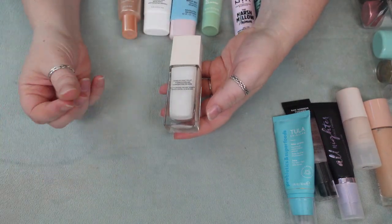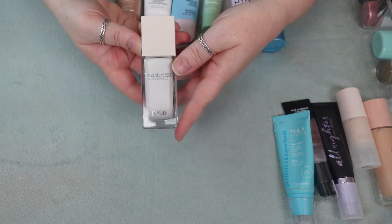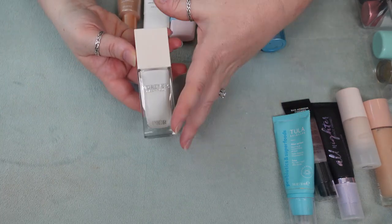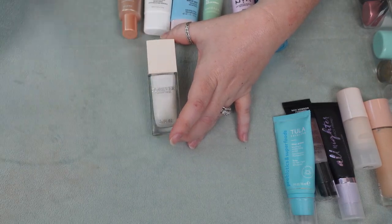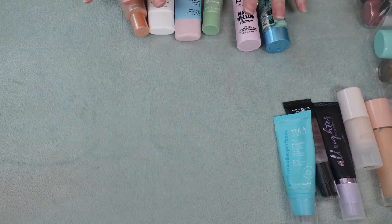It's hydrating. It doesn't really have a ton of luminosity. It has like little pearls, but they don't really translate to the skin. I just would rather use this one because it was more expensive. So declutter that one, hold on to the Dior one.